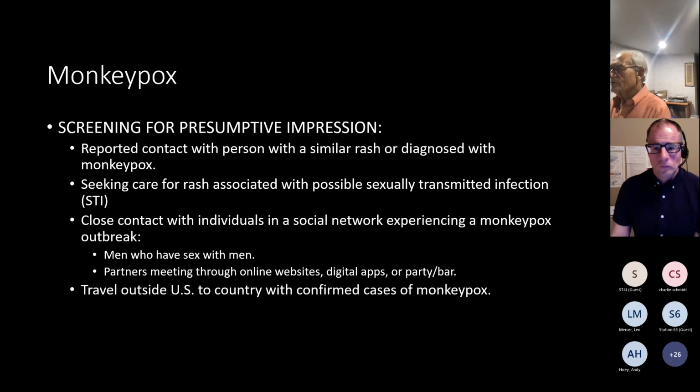Close contact with individuals in a social network experiencing a monkeypox outbreak. So it's quite common in homosexual communities, men who have sex with men primarily, partners meeting through online websites, digital apps, parties, bars, etc. So the usual kind of thing of spreading sexually transmitted diseases. Travel outside the U.S. to countries with confirmed cases of monkeypox.